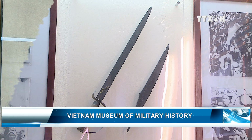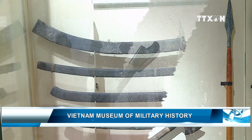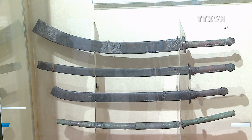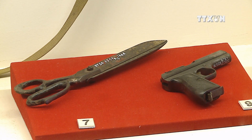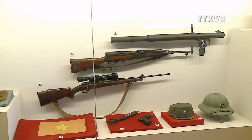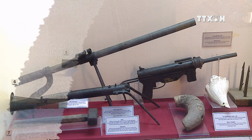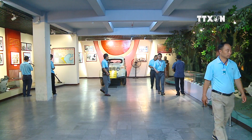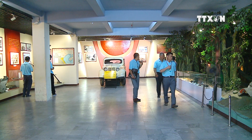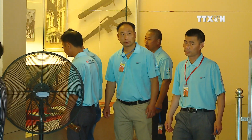The Vietnam Museum of Military History ranks first in the system of military museums in Vietnam. Visitors, both at home and abroad, come to the museum to learn about the history of national construction and defense in Vietnam. On display at the museum are 150,000 artifacts, documents, and pictures. Of the total, around 2,000 items introduce the history of Vietnam, especially during the French and U.S. resistance wars.